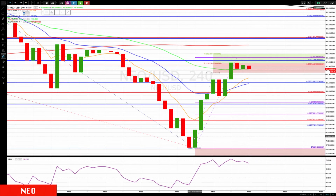Did a projection from the lows from the sell-off up to the most recent high around earlier today on the 6th. Or that was actually technically yesterday. And then that projected 116.77. Then 122.44. It has not hit the 122.44 level. I'm going to leave that in place, and I will show you why.